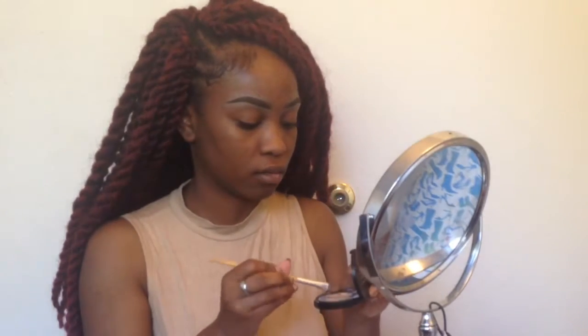I haven't put up a video in forever, so I'm just going to jump right into the eyes. I'm going to be taking a flat brush like this and going in with my Philosophy Miracle Worker Concealer in the color tan, putting this as my base.